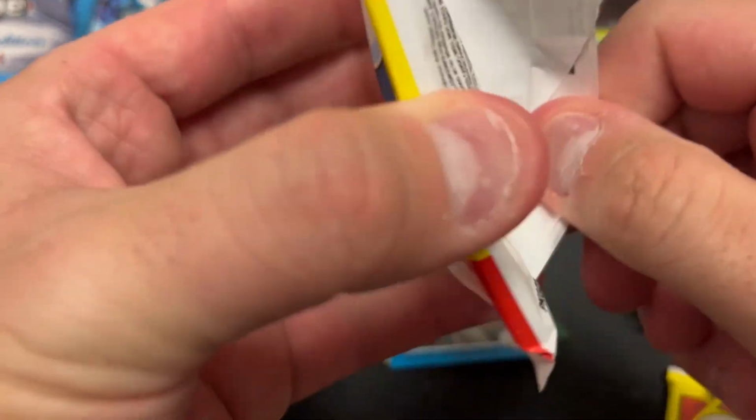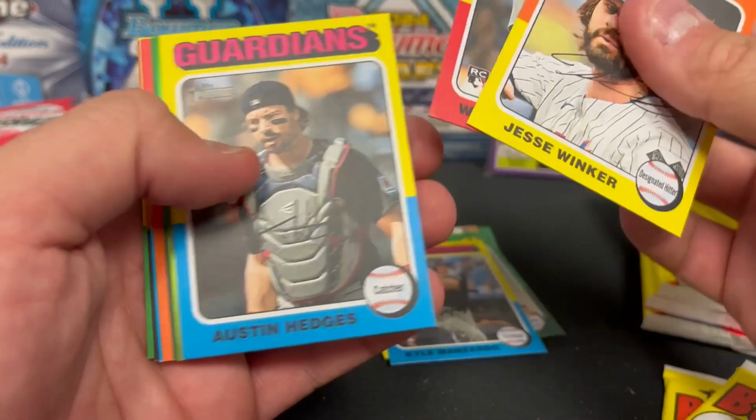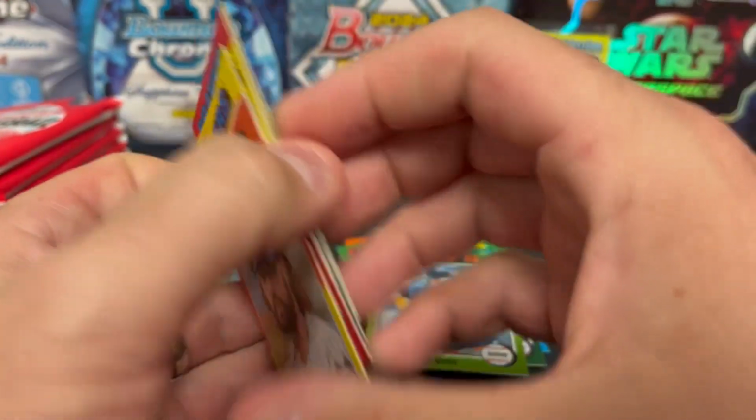All right, so we've got our first chrome. Austin Hedges. All right, Siri, followed by a green border of Bowers.